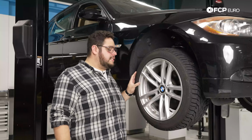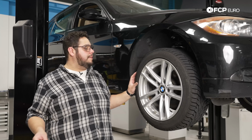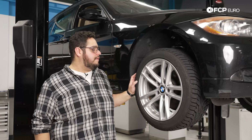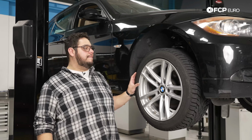All right, my good people, simulating the floor jack and jack stand that you could hopefully bring to your PPI. The first thing we're gonna look at is for any play in the wheels. You're gonna wanna do this both in the front and the rear of the vehicle, all 4 corners ideally. We're just gonna simulate it on the front right to give you an idea.